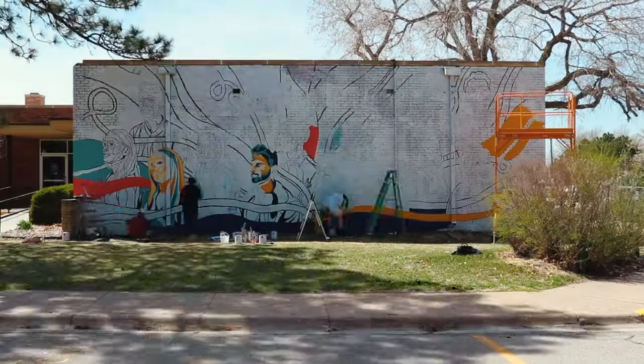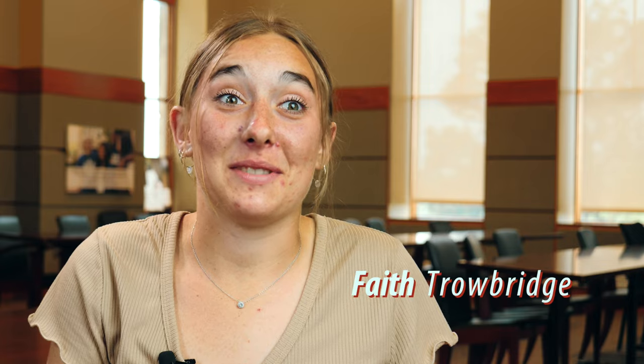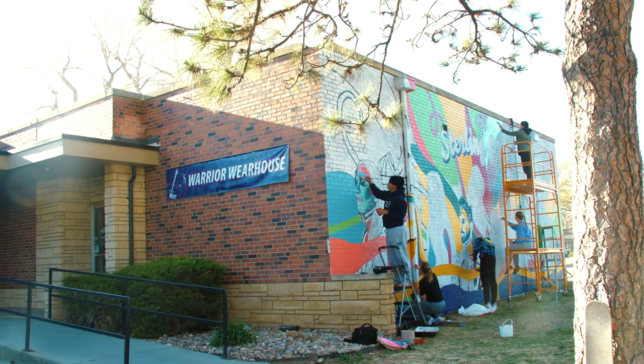I came to the site on the first day, and it was the whole wall. I really liked paint on walls, so I was really excited about it, but I didn't realize how big it was going to be. I definitely thought it was going to be a lot smaller. This is going to be humongous. Like, this is going to take a lot of time.